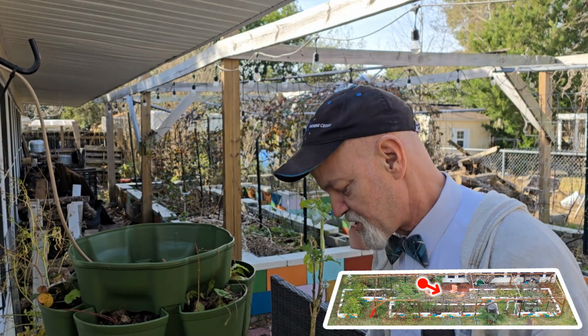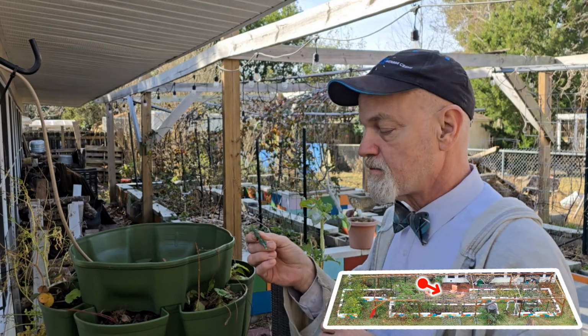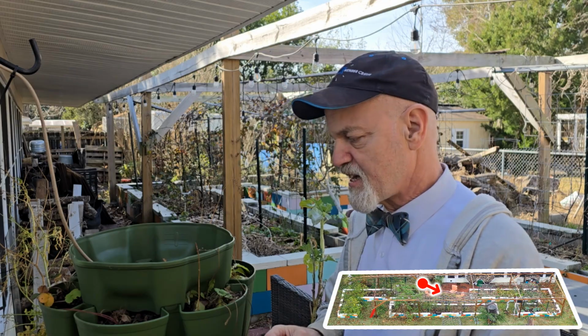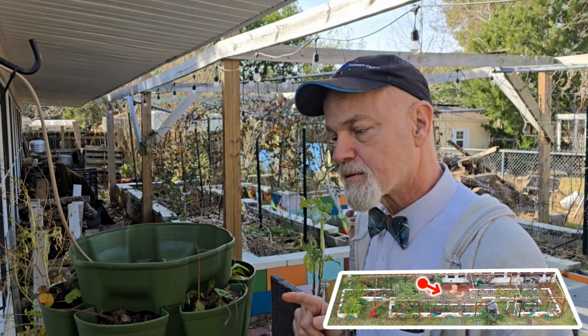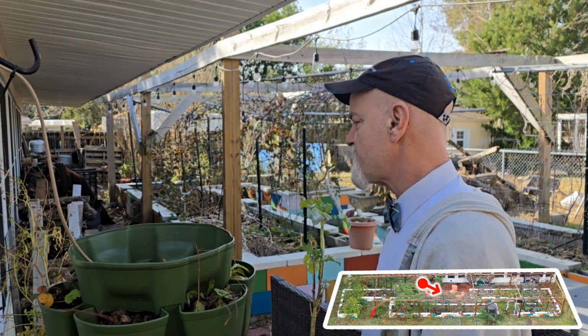And we got down here, just out of the camera view, we got some little kale. Dino kale. Oh, that's flavorful. Oh my goodness, that's rich flavor. After that snow, you get that cold stuff. The flavor just, wow, good stuff.